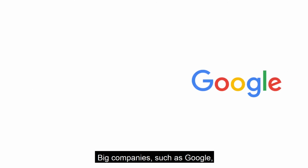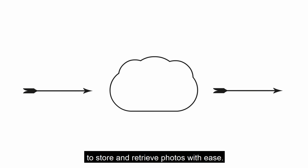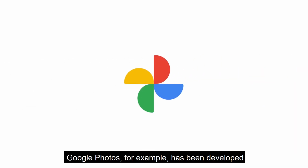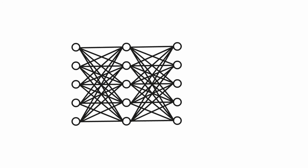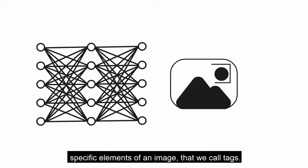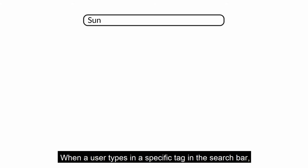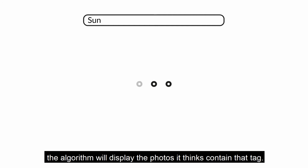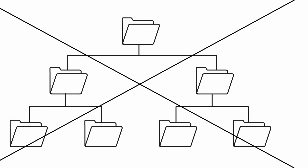Big companies, such as Google, have developed this technology to accomplish the consumer need to store and retrieve photos with ease. Google Photos, for example, has been developed to retrieve photos in three main categories relevant to individual needs: people, places, things. Neural networks are trained to recognize specific elements of an image that we call tags. When a user types in a specific tag in the search bar, the algorithm will display the photos it thinks contain that tag. This takes away the need for users to create hierarchical systems to organize photos in.